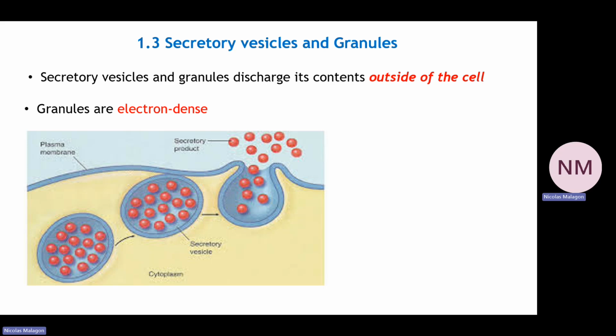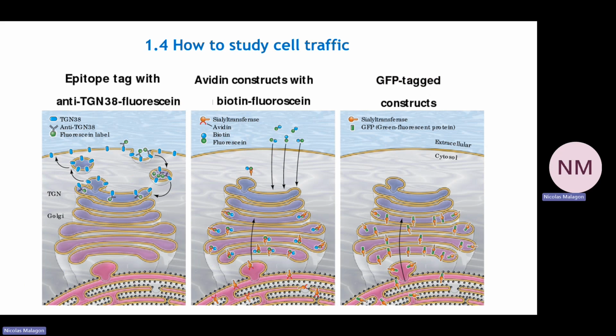In the beginning, when we used electron microscopy, the thing that you used to see in these vesicles is that they were electron-dense. Now, these are three examples. We are using a lot of live imaging or antibody stainings.